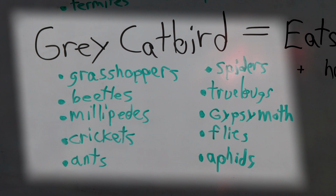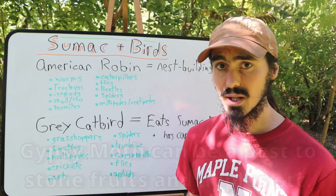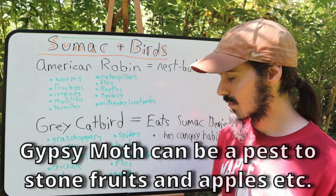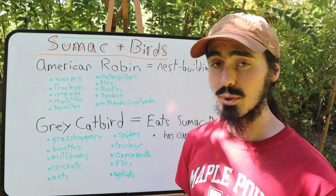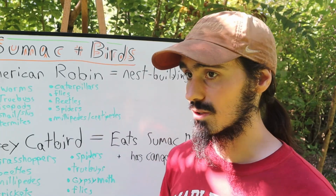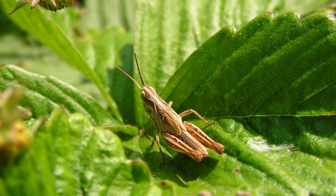And then it will also go after various species of beetles, some millipedes, ants, spiders, true bugs, again, the gypsy moth. The gypsy moth can be another huge and very substantial agricultural pest, and the gray catbird can be a species that can help to keep this pest in control, right? And then we have various fly species and even some aphids as well that the gray catbird will consume. So again, we have another generalist predator that will go after a bunch of pretty substantial agricultural pests, especially when we're talking about the grasshoppers, the crickets, gypsy moth, some of these true bugs as well.